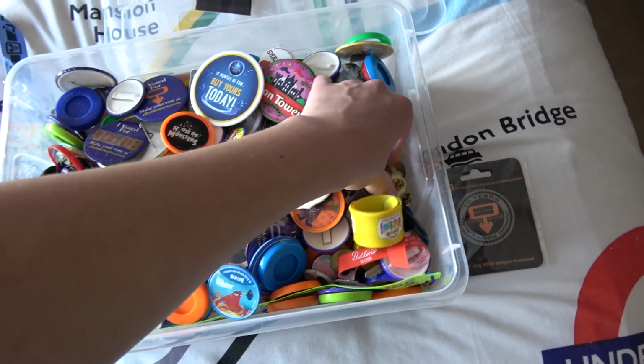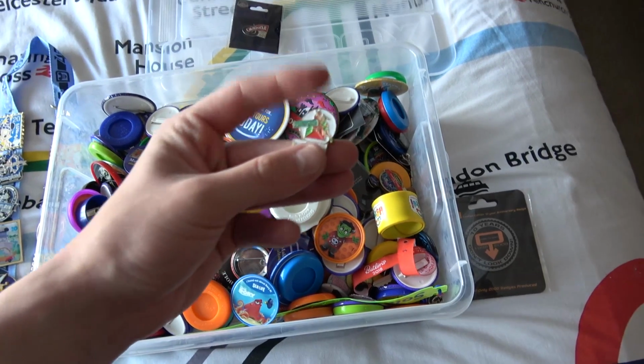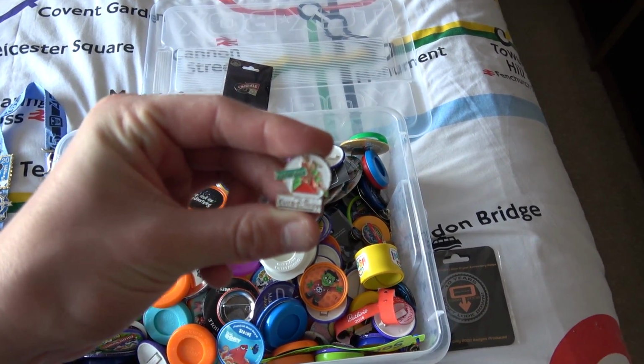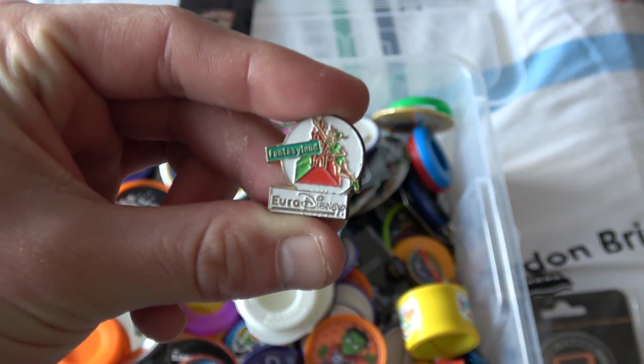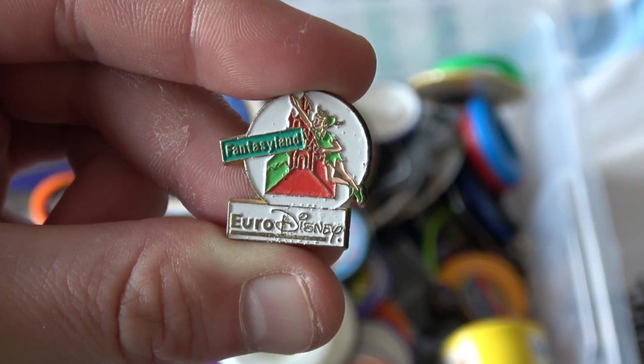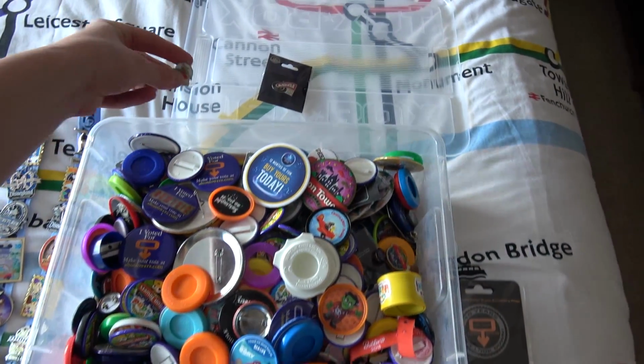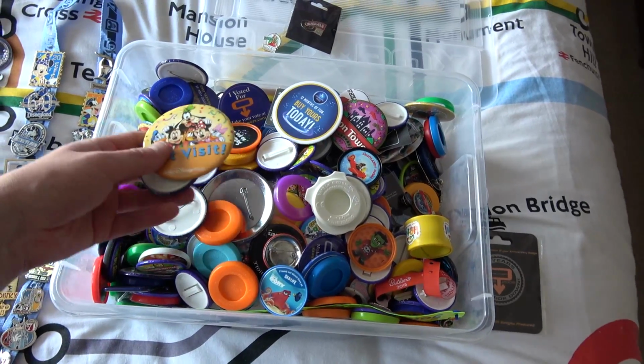Like I say, I could do a video just on this one tub, but a lot of smaller bits that I've got there. Oh, that's from Euro Disney, obviously Disneyland Paris before it all got rebranded. Just get it focused a bit there so you can see it. There you go, Fantasyland on there. Honestly, I've got so many, it's absolutely crazy. But yeah, just a few of these.